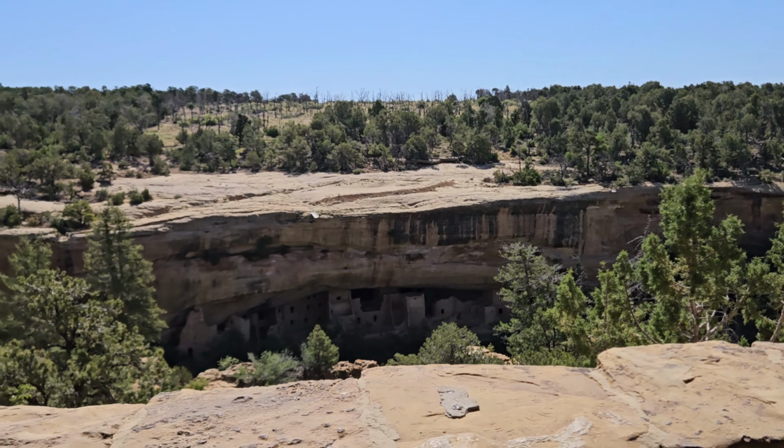And if you take that Mesa Top Loop drive and stop at that first pullout where it says pit house, you'll see what they were living in. So they're living up here, farming, and then in the 1200s it kind of changes, and they come off the tops of the mesas and start building in the alcoves, like we're seeing right down here with Spruce Tree House. There was a question as to why they did that, questions of climate change, how they got water, a number of things. But anyway, they started building in here in the 1200s, and by the beginning of the 14th century, they left.